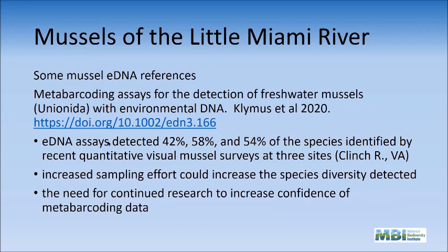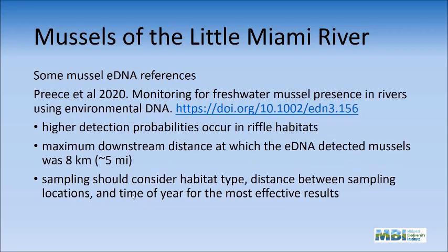She was looking at the Clinch River in Virginia. They ran their assays for eDNA on these mussels, but they were only detecting around half of the mussel species. So they said, well, we need increased sampling effort to improve our detection, and then also some more research to improve the confidence of what they're referring to in the lab, this metabarcoding, this genetic data that's available in the lab for mussels. So they needed to check that out further, they said.